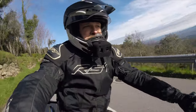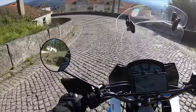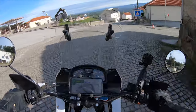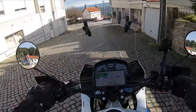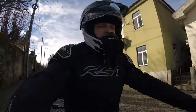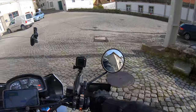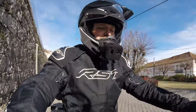Let's go. I think we just entered Fornos de Algodres. And now this whole region is full of what they call historic villages. And they have historic importance here because, as I explained in previous videos, the north, which kind of started out here back then, but that was proto-Portugal, the first Portuguese kingdom, or before it even was the kingdom, when it was Galicia. That identity started to form here, and it was in these towns.